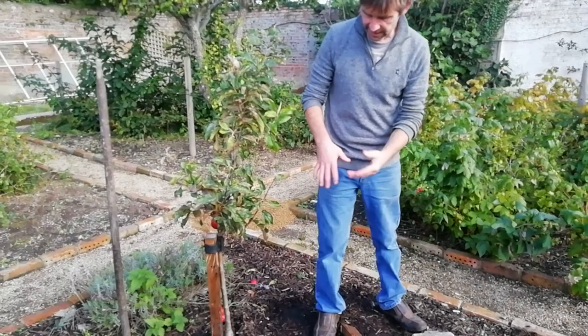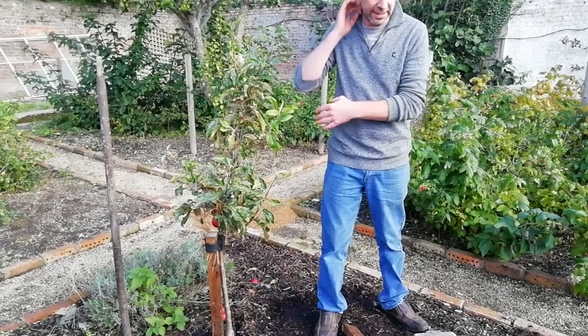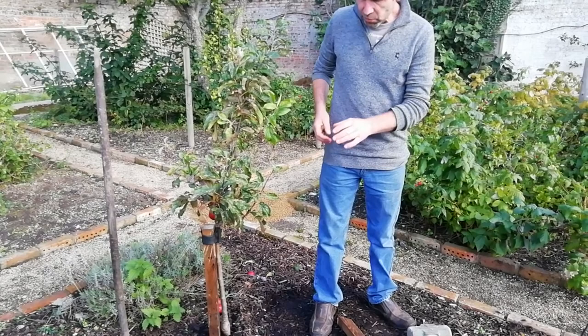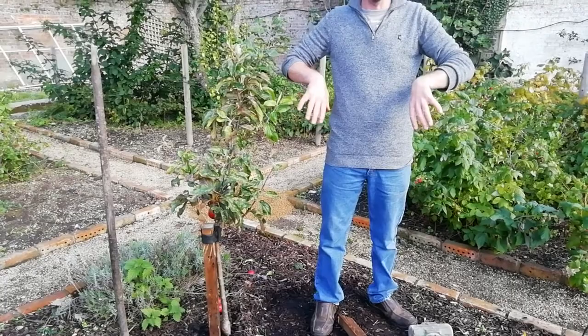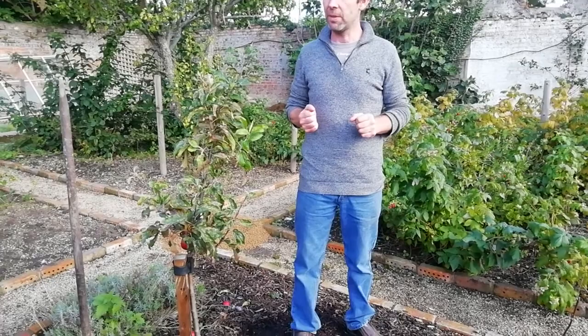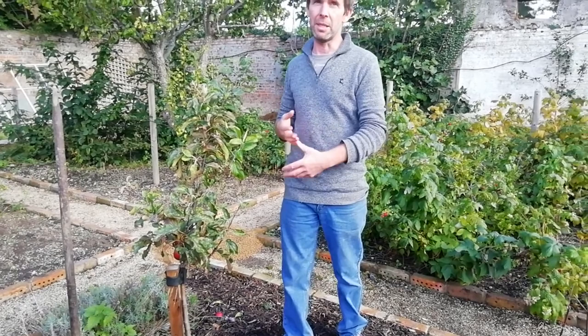You need to take the tree off the stake or take the stake away because the roots eventually have to develop their own support, and being put to the test by the wind and rocked back and forward makes them grab into the soil and anchor themselves better. If you leave a stake on a tree too long, it will never develop its own strength. But you need a little bit of help at the start. This is like the nursery part of the development side of the tree.